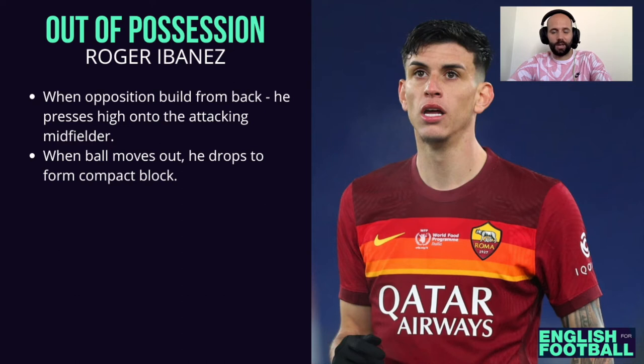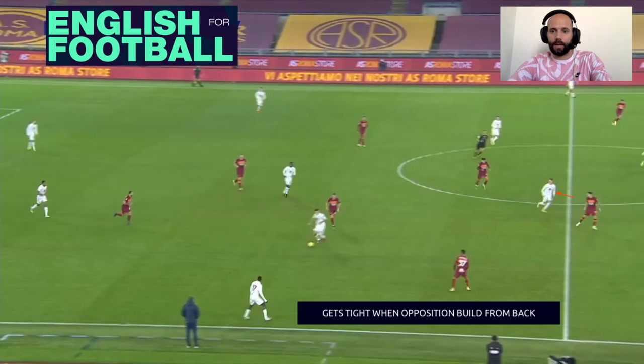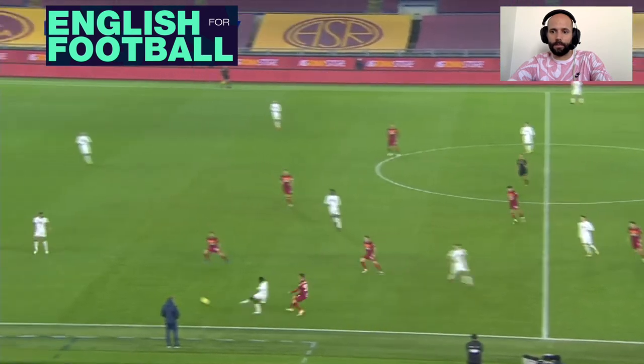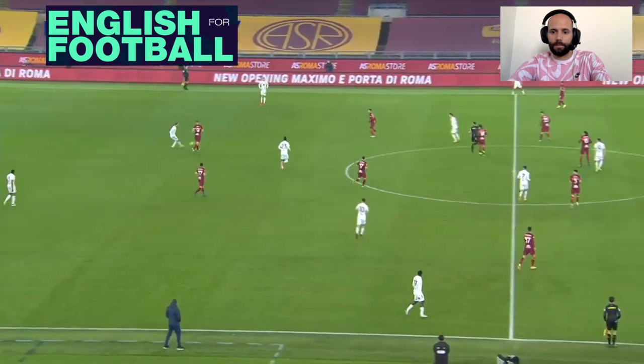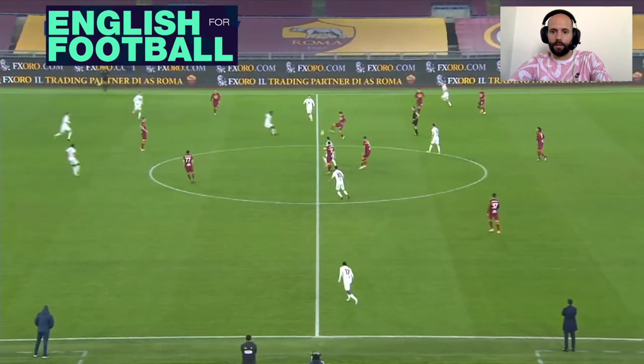Out of possession. So when opposition build from the back, he presses high onto the attacking midfielder, and when the ball moves out, he drops to form the compact block. So he gets tight when the opposition build from the back. And then he wins a challenge there in that situation.